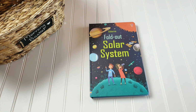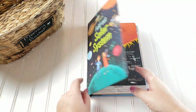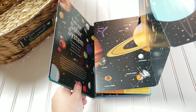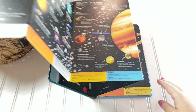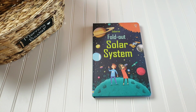I also have this really cool Usborne fold-out solar system. And I'm going to plead right now that Usborne makes more of these because this is the coolest thing ever. So it is literally a fold-out solar system. The entire thing folds out, and it is double-sided. So there's information on both sides. It is really cool. Maybe one of my favorite Usborne purchases ever.